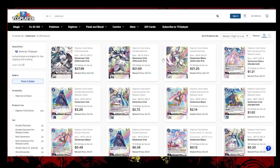So moving on, I looked at the Sistermons here just to see what was moving around, and honestly, the only things I found were the Sistermon seals. The Blanc didn't really move too much, but the seal over here, the one that's from Double Diamond, this one actually was less. Even though I know it says market price 23 and it's currently 21 lowest right now, it actually was at $17 a few days ago, and it went up to 21.